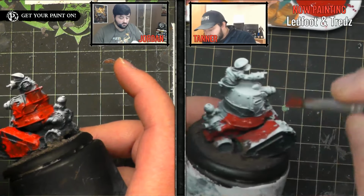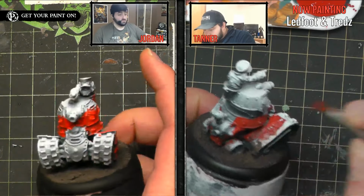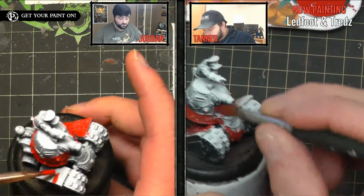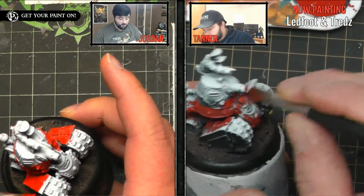A red model really pops on the table. Yeah. So I'm just rushing through this, just getting some paint down. We definitely don't have to be too careful with anything just yet. No, not at all.